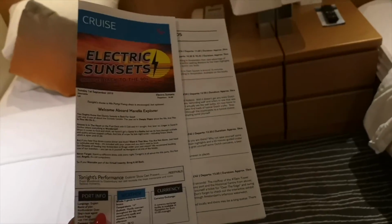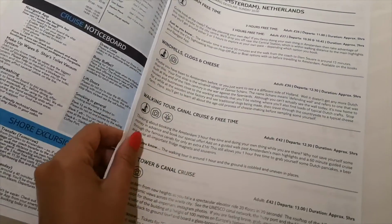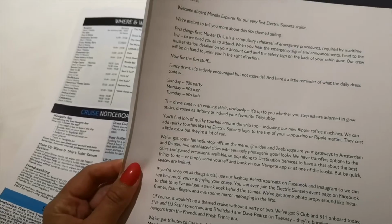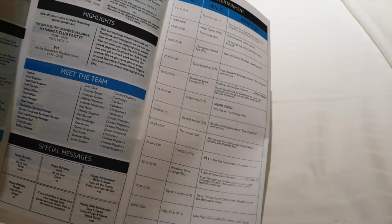I think this is going to be a very busy cruise. I'm looking forward to it. There's so much going on. I don't really care about the excursions. I'm here for the 90s music. So we've got 90s party, 90s icon, and 90s kids. So we've got loads going on today, loads of things.